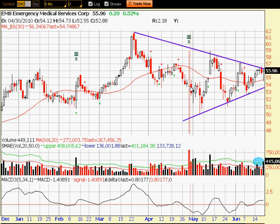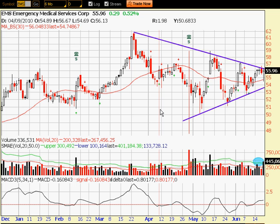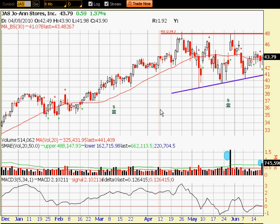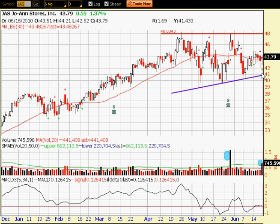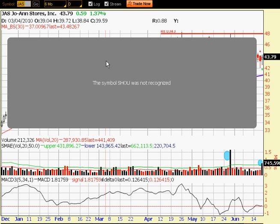EMS, Emergency Medical Services, nice triangle. It needs to break out higher. Volume kicking in Friday. Looks like it's wanting to break out, if the market goes higher. Joann Stores. This is a longer term ascending triangle, so it's got good support here. So best if you could buy the dip here and see if you can ride it back up to at least 48.